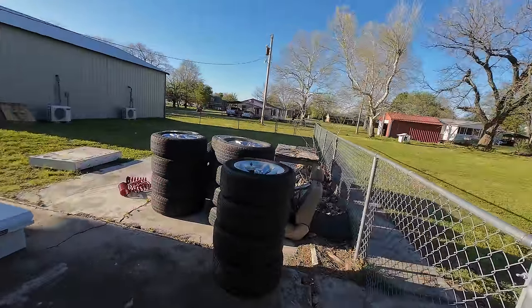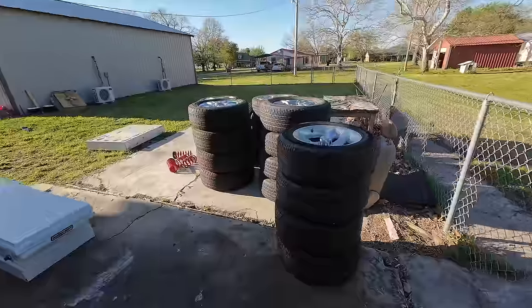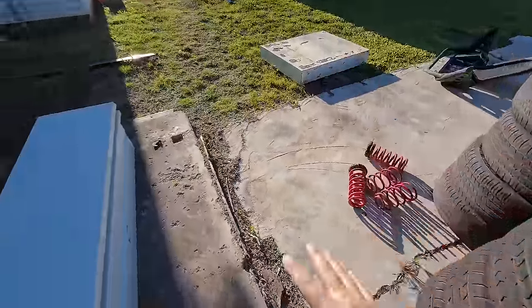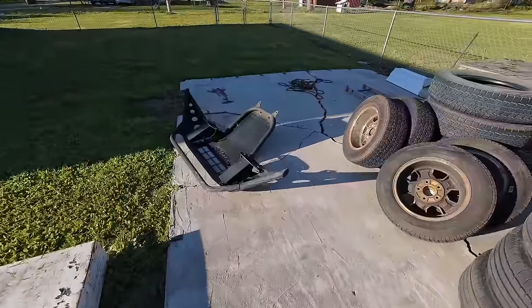Also, we've said this 100 times, so I'm not gonna get into it. I got all this stuff here I gotta get sold, man. I gotta get all these wheels and tires and springs and toolboxes, headache rack, the Baja bumper off of the Raptor that I had.